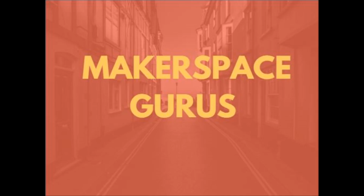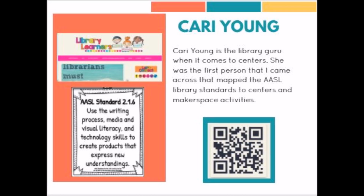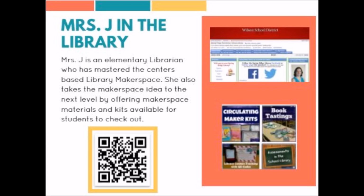They are Carrie Young, Mrs. J, and Colleen Graves. Carrie Young created a resource that finally pushed me into beginning my makerspace. She mapped out the National Library standards to makerspace centers. Finally, I could tie the standards directly to our makerspace activities. I no longer had to worry about how to justify what the students were learning.